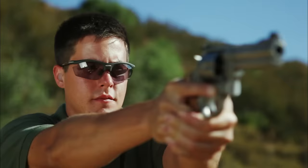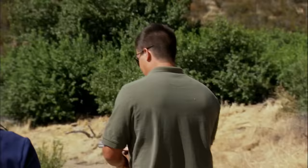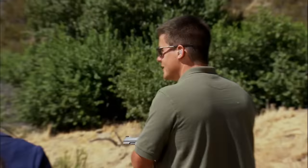I was able to hit the target single action. It was a very crisp trigger, so you barely breathe on the thing and it goes off. That's an awesome group, Brad. Really awesome. Yeah, but try some double. Let me know if I'm doing anything wrong. I will. You look like you're doing great.